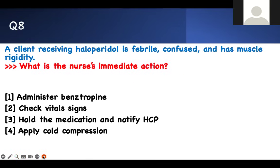What is the next immediate action? The client is receiving haloperidol. You've seen it again. He's febrile, confused, and has muscle rigidity. This is the same question, but I'm testing something different. You will see this in the NCLEX: the same thing repeated multiple times, but there's something in the question that's changing the concept. Every question has a concept. This question's concept is different. The patient is receiving the same medication we saw, haloperidol, but yes, febrile, confused, muscle rigidity.